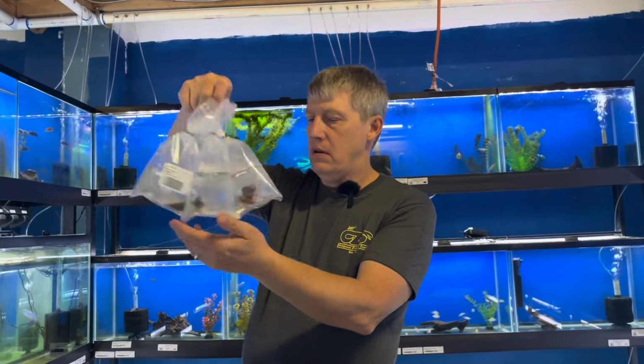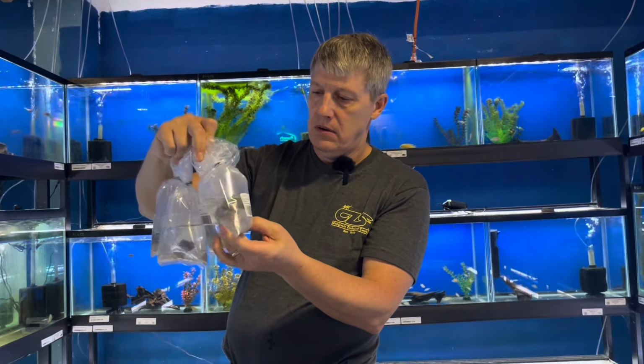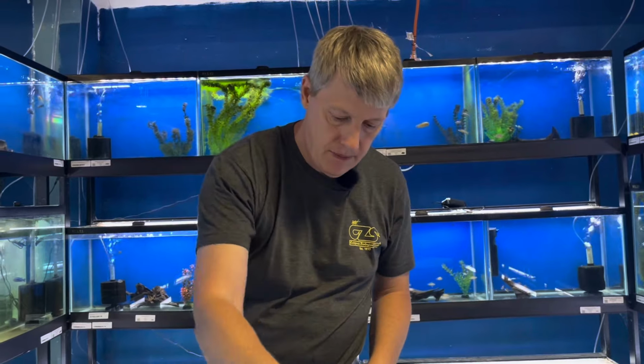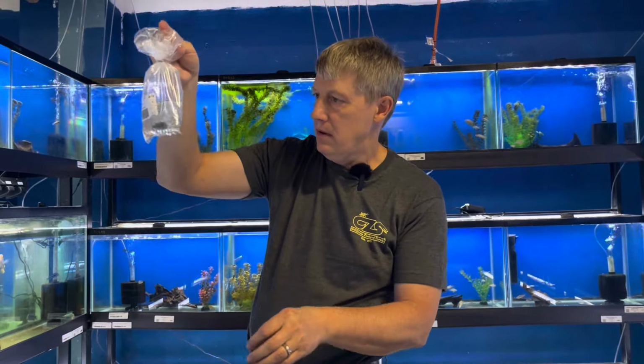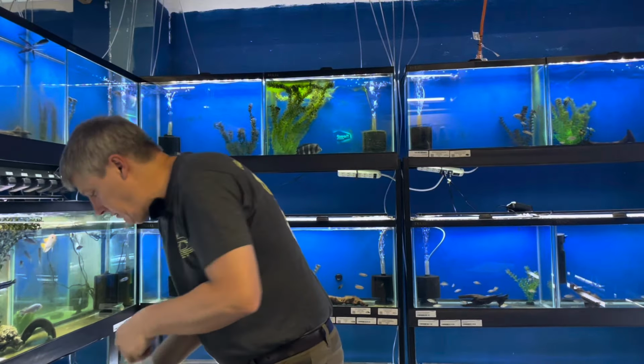More coral. Lots more coral, and that's a nudibranch. Nudibranch doesn't look like he made the trip either. We'll see if he changes his mind. Yeah, it doesn't look good. All right, a couple losses in this box. Don't know why. It's not particularly cold.